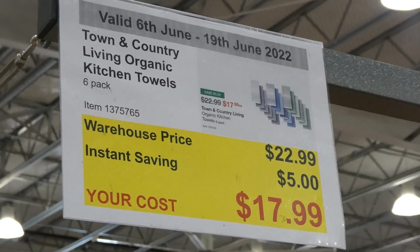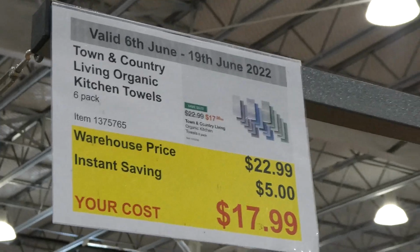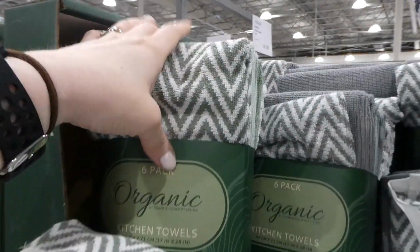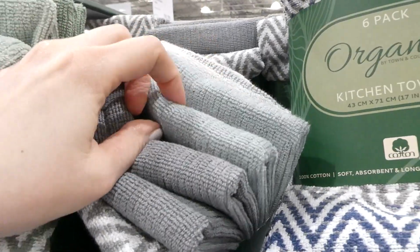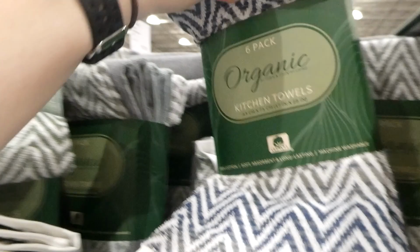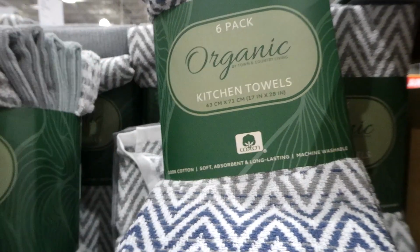Town and Country Living Organic Kitchen Towels. They're a 6-pack for $5 off, down to $18. So there's 3 color varieties. There's green, and you can see there's some solid ones, and then a different pattern on the back. Then there's the same with the gray, but it almost has a green in it as well. And then there's blue. These are 43 centimeters by 71 centimeters, or 17 by 28 inches.